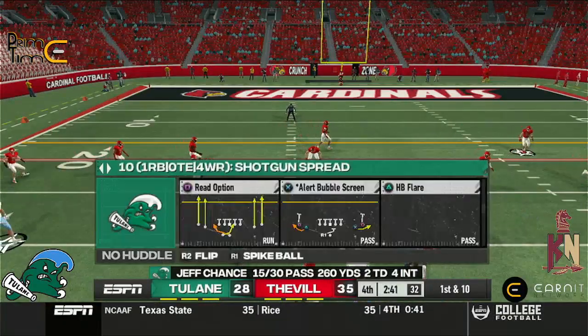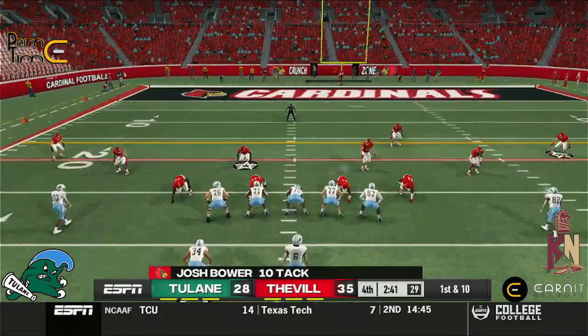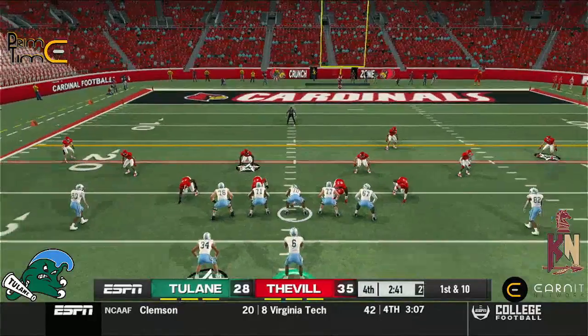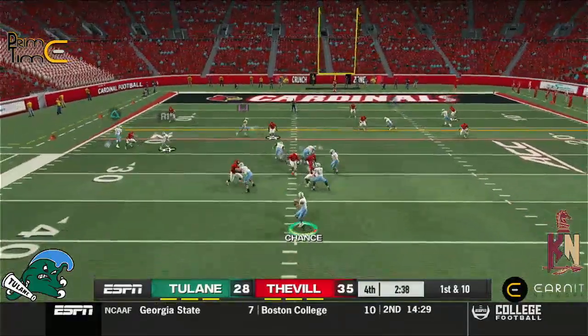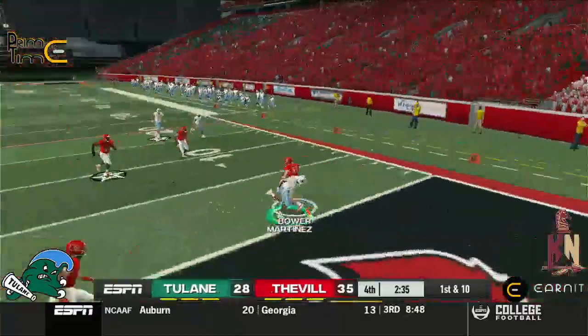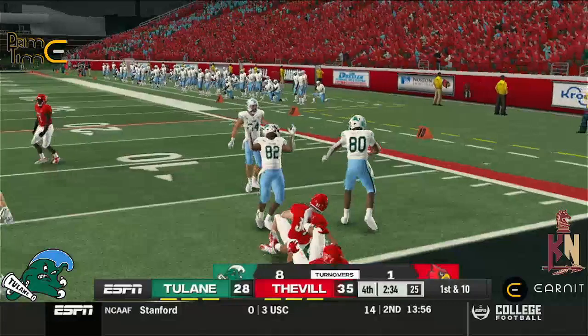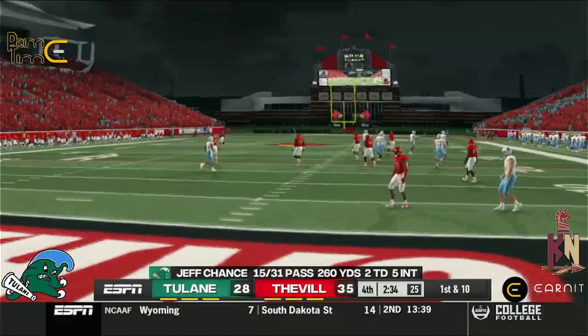Mike 56, Mike 56. Ready. Lets it go. And it's going the other way. It's the senior corner. He steps up and makes a big turnover. Yeah, he just made a huge play right there. He knew what was coming.